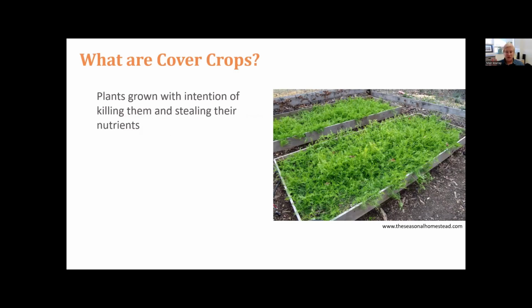All right, so let's make sure we're all on the same page. What exactly are cover crops? They are a plant that is planted densely in a site and then is left to die, so that the cash crop, the one that you want to harvest, is stealing all the nutrients from that crop. So you're not putting plants in and then taking them out. You're leaving them in place so that they can contribute to the soil.